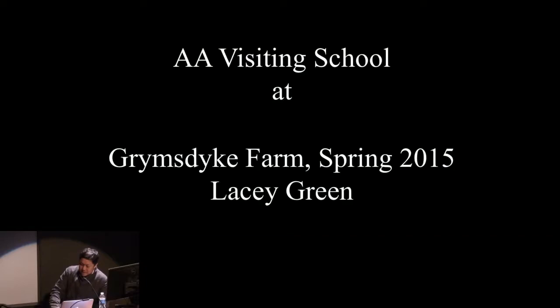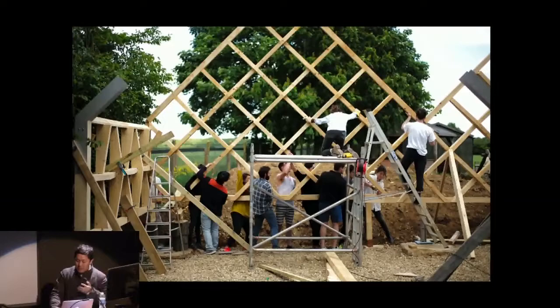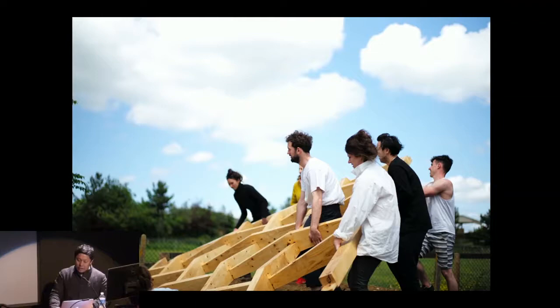So she created a visiting school at the farm, so that it's a kind of farm within the farm. Basically, she created her own group of students that she would then direct with the help of engineers. She invited artists. And together they built this small building, or at least phase one of the small building, which is a music room for children to practice music in.